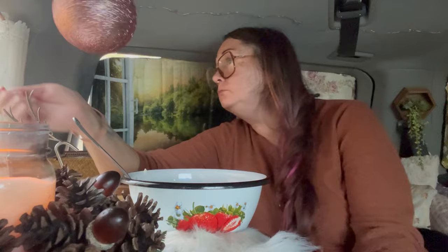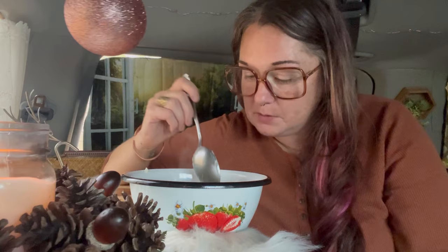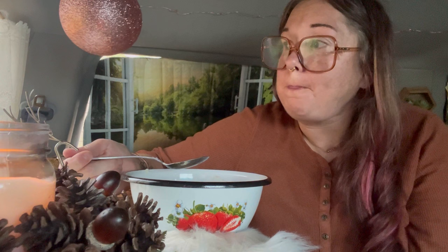Woohoo! Oh, that stuffing's good. Stuffing is really good. I might go for a walk later. I think it stopped raining. And I'll probably take it easy this evening. Tomorrow I go back to work at the farm for a couple days. But all in all, I feel very fortunate with my life right now.